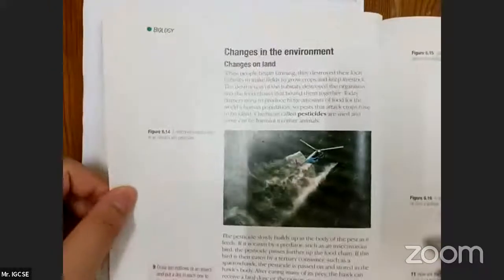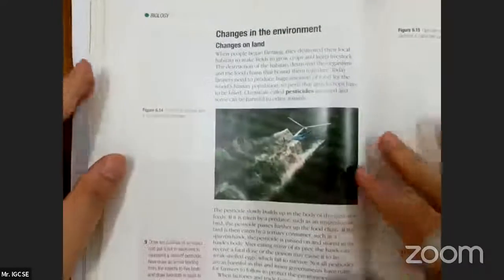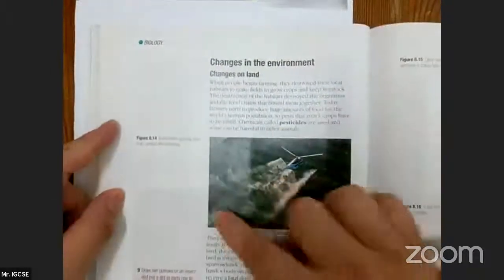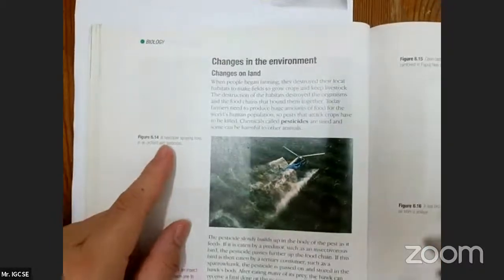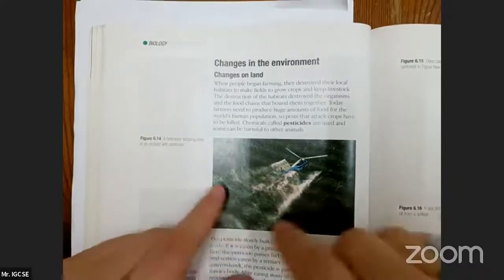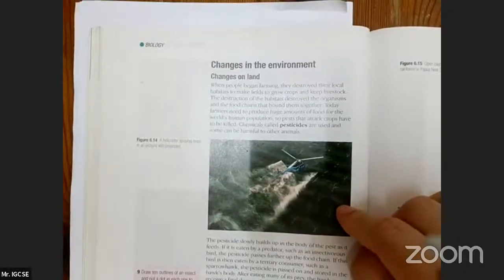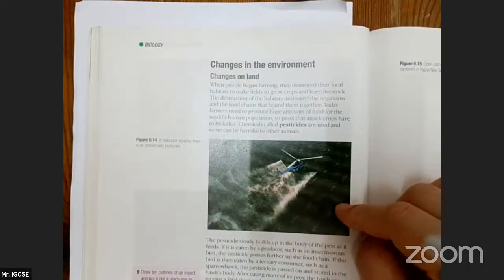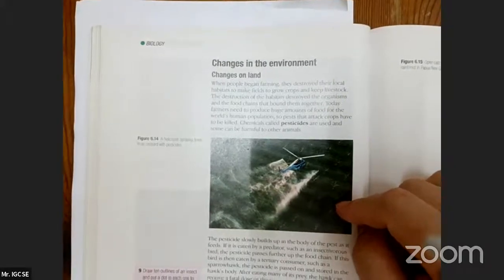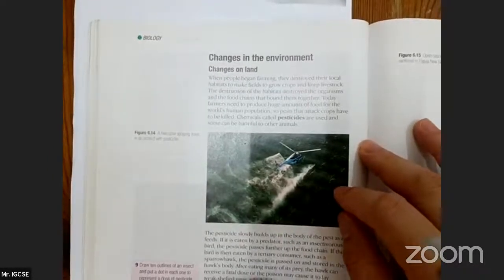Now we need to learn a little bit about how humans in human history have changed the environment. Okay, first you can see this is a picture of a helicopter spraying trees in an orchard with pesticide. Yes, this is how they spray pesticide in very mass quantity. Now they are also using drones, DRONE, you may have a look at drones on the internet, to research how they spray pesticide.